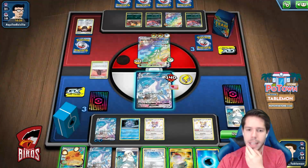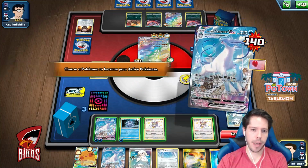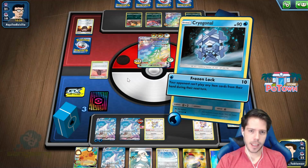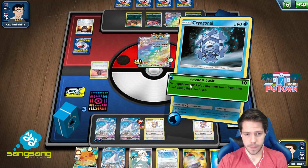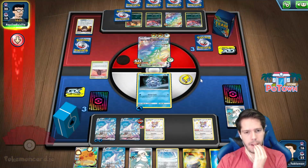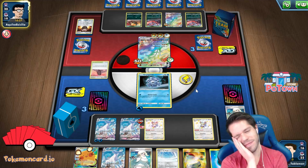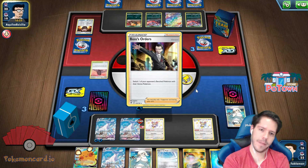So, okay, I don't think I'm gonna play Path to the Peak. I've decided I'm not gonna play Path to the Peak because I lost my Marshadow, so I can't remove it myself. This sucks, but if they can't play Urn, they can't KO this guy. Well, they need Energy Boss to KO this guy, I guess. Maybe I should have played the Path to the Peak. There it is.